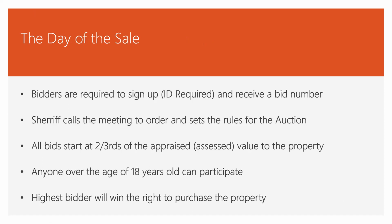The sheriff's going to call the meeting to order. He's going to set the rules for the auction. He's going to tell you how this thing is going to go, and you've got to do it exactly the way he says it. If he says that you must bid in $100 increments, that's what you need to know. You can't say, I'll bid 10. That 10 means nothing. You have to say 10,000. So he's going to put out the exact rules of what you need to make sure you're saying, and how you need to conduct yourselves during this sale.